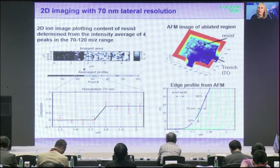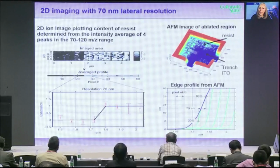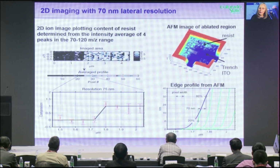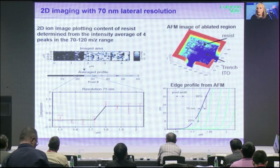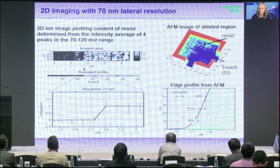This image area corresponds to this rectangle shown here. And then we analyzed the image to obtain the average profile. And from the average profile, again, we calculated the 80 to 20% change in intensity, or in composition in this case, and determined that the lateral resolution is approximately 75 nanometers, which is 1 pixel.